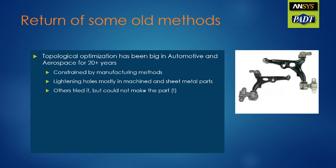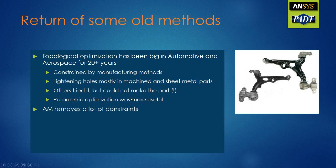We would come up with these crazy shapes and we're like, well, I can't manufacture this, so go back to the drawing board. So that's why I put an exclamation point here, is that we need a way to make these things, and that's where additive manufacturing comes in, right? So parametric optimization was really a more useful tool, and that's what we ended up doing. So we could keep our manufacturing constraints kind of nailed down for traditional manufacturing and come up with the best shape that way. Like I said, we can use additive manufacturing to remove these constraints. That's the great thing.